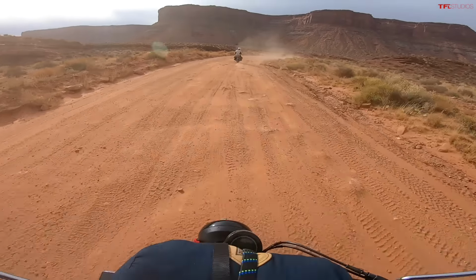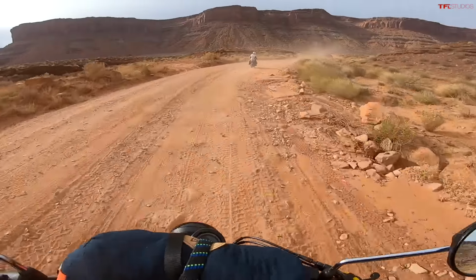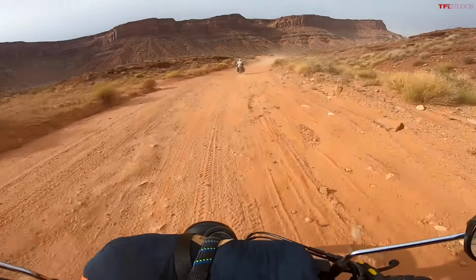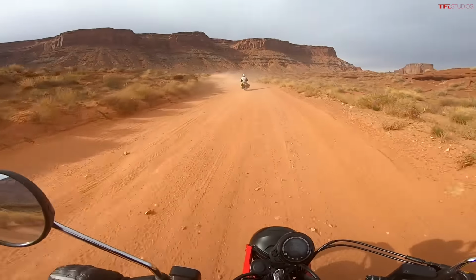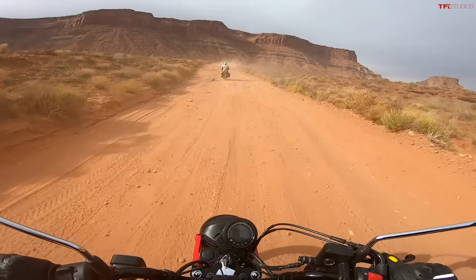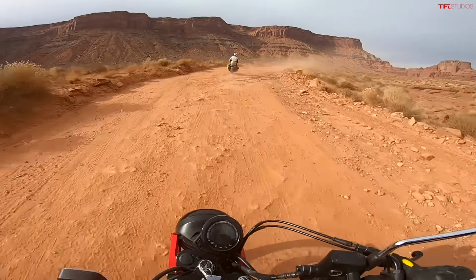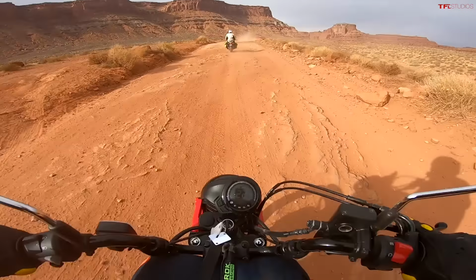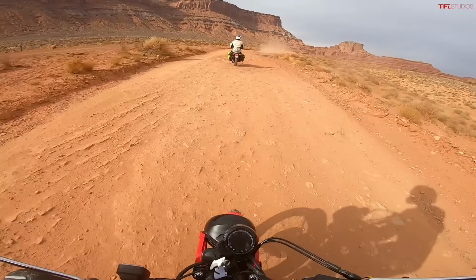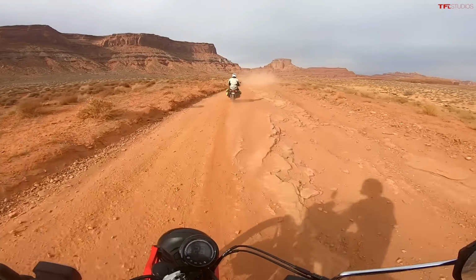Now for suspension, clearly both of us are at a disadvantage when you compare this to a full-fledged, full-size adventure bike. We just don't have the suspension travel that those bigger bikes have, so it makes for a much rougher ride. And you gotta stand up and get your butt off the seat on much smaller rocks than you would on a bigger bike.